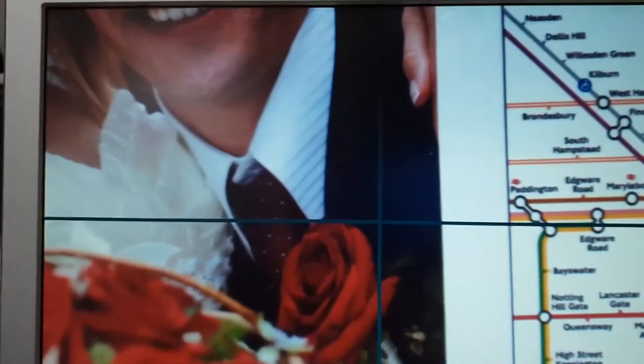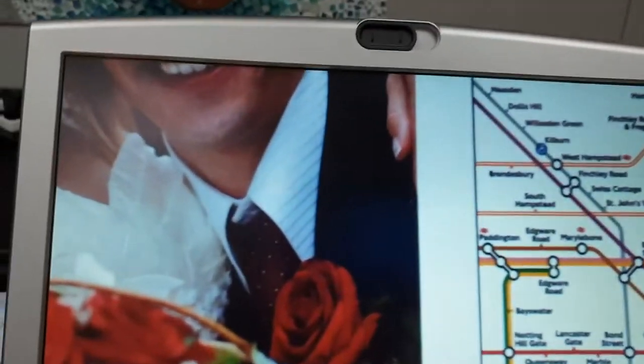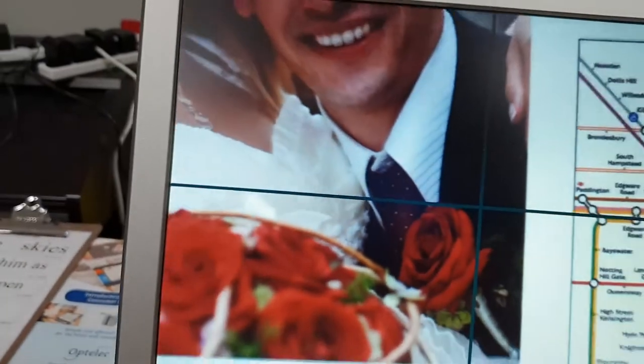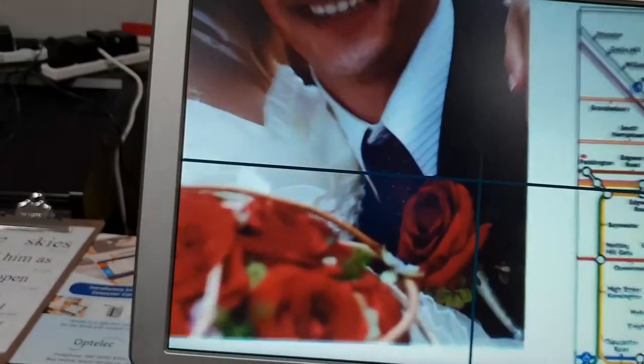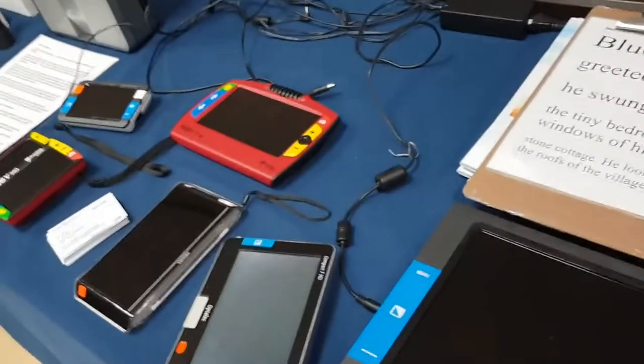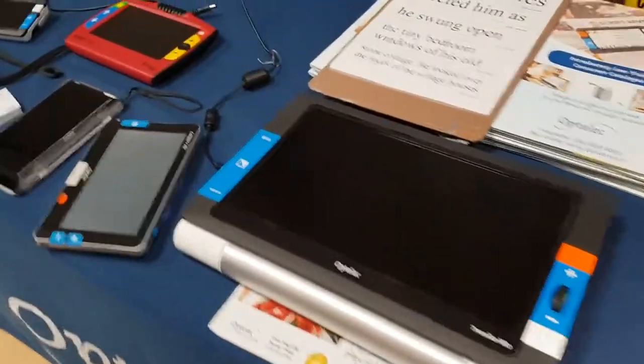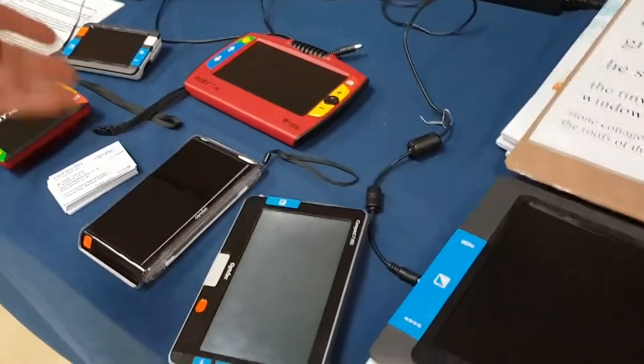I do like the overview mode because on older CCTVs, I found myself getting lost. So it'd be brilliant just to be able to do that, and then I can see where I've gone. I'm guessing all these are pretty much more of the same. Portables, just a full range of different portables in different sizes: 13-inch, 7-inch machines, 6-inch machines.